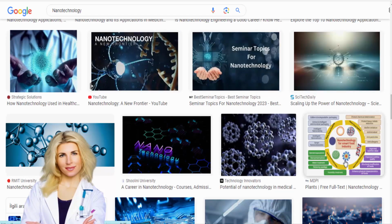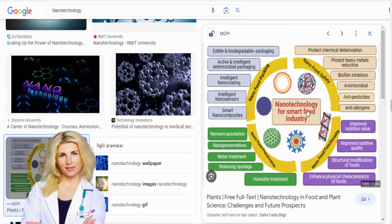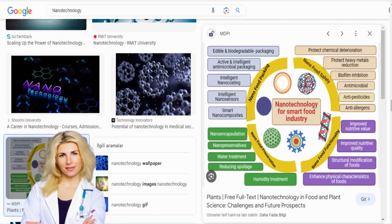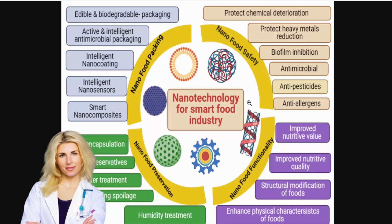Nano revolution. Nanotechnology is rapidly transforming various fields: medicine, targeted drug delivery, bioimaging, and tissue engineering for healing on a cellular level. Imagine targeted drug delivery, artificial tissues, and early disease detection with ultra-sensitive nanosensors.